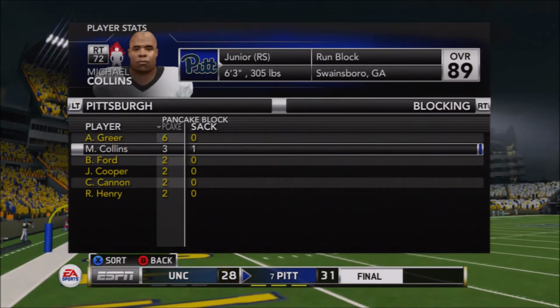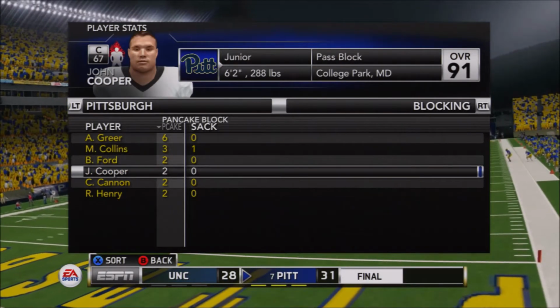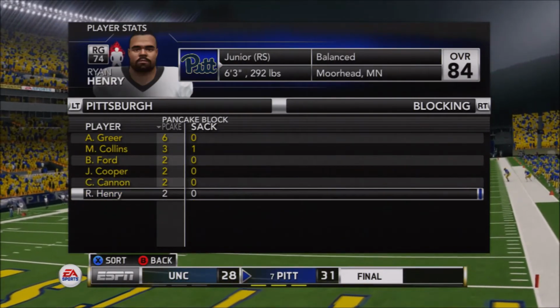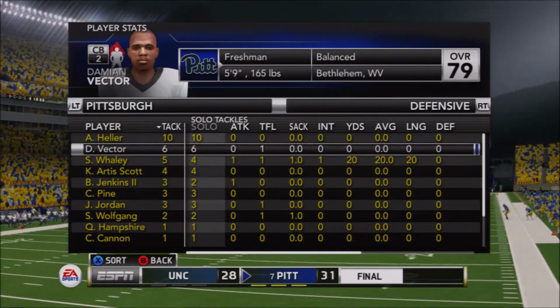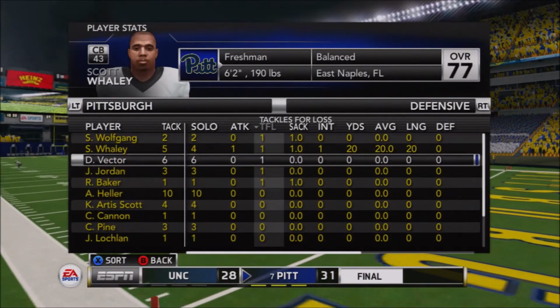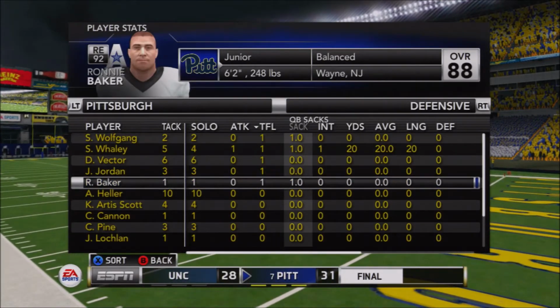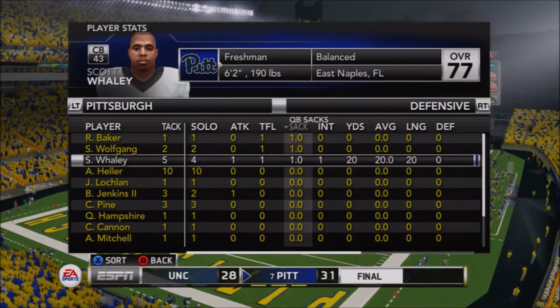Paul Lease, 3 catches. And the biggest thing for us today, look at the blocking. It's no wonder our rushing game finally had another great performance and one of our best of the season. 17 pancakes. Antonio Greer had 6, including a gigantic one on C.J. London's second rushing touchdown of the day. But Antonio Greer, 6 pancakes. We had 17 as a team, which is fantastic.